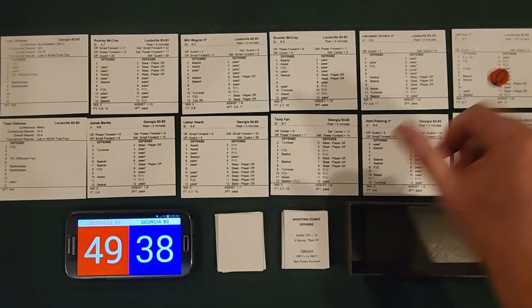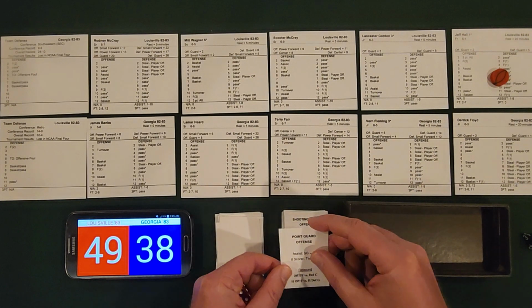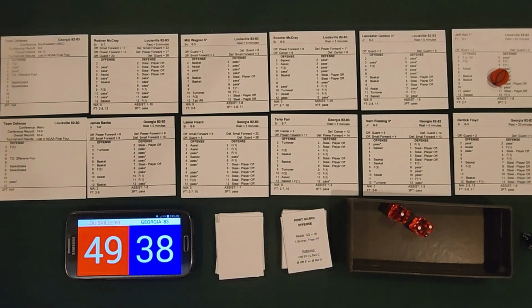Shooting guard. It's now Jeff Hall. Offensive Hall. That's a 3. He draws the foul. Who's that going to be on? And that's on 5. And it's going to be on Derek Floyd.